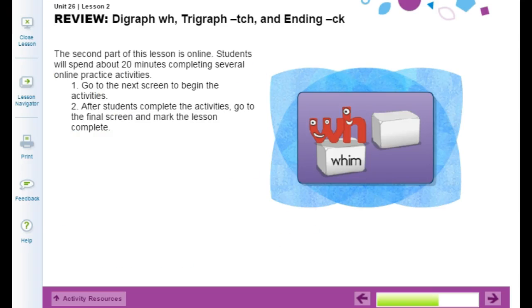Now that they've finished all of the offline activities, be sure to return to the OLS to visit the review activities to practice with the digraph, trigraph, and endings that you have practiced in this lesson. When finished, be sure and mark off Phonics, Unit 26, Lesson 2, enter your attendance, and complete the attendance survey for this lesson.